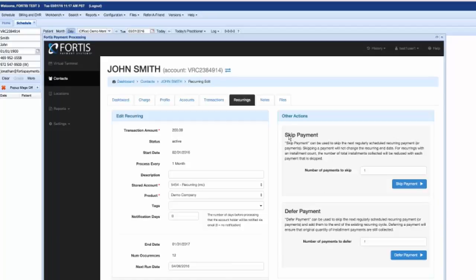Another option is you can skip payments. So let's say maybe the patient comes in, maybe they want to pay this month's payment in cash. Again, you don't have to delete this reoccurring and go in and set up a new one to start next month. You can come in here and just click skip payment. You can skip more than one payment as well. So we allow you to designate how many payments you want to skip.